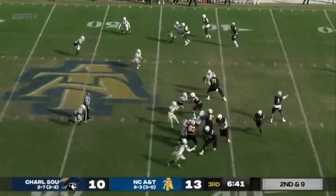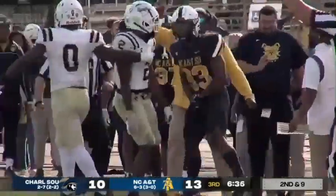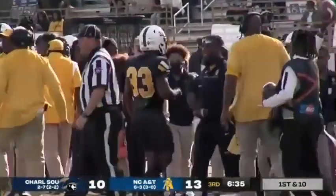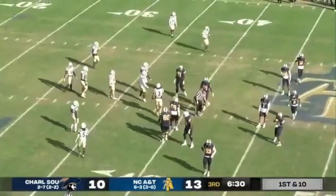Fowler working quickly, gets it back to Tootin, has another hole, he's to midfield, and will run over the defender and is pushed out of bounds at the 40-yard line. You have to love the physicality of Tootin.